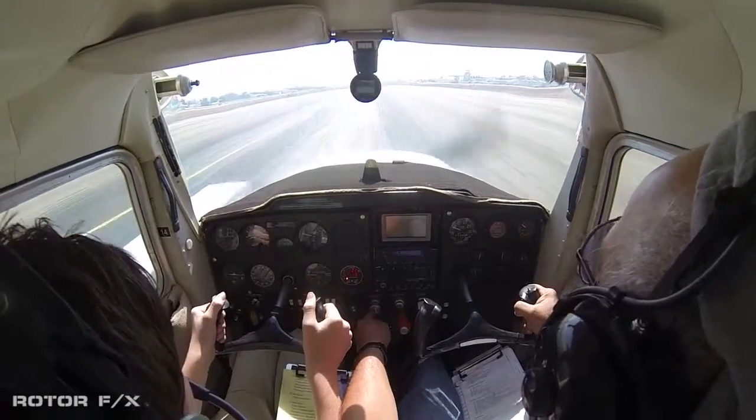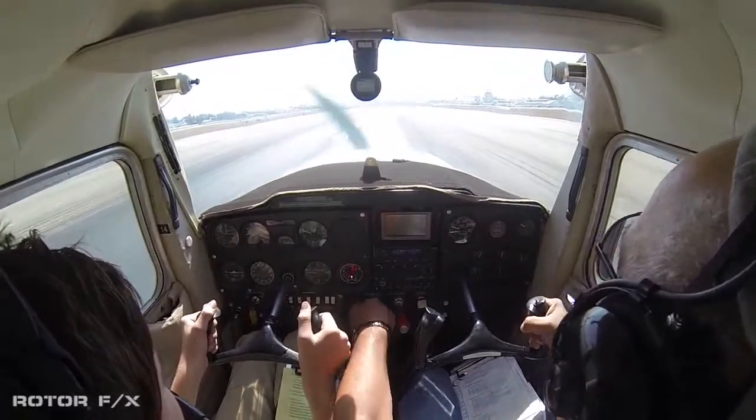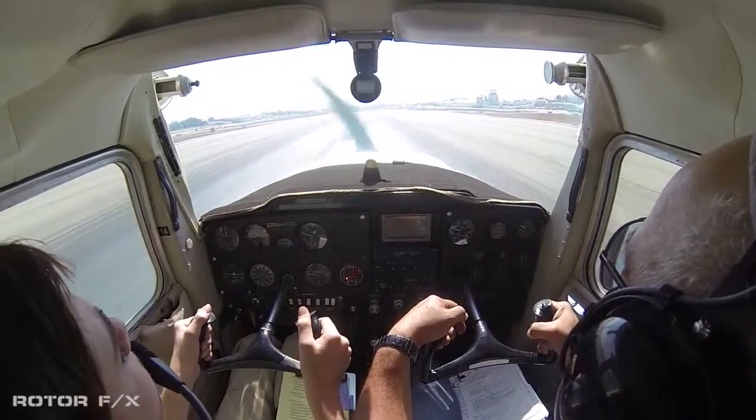Very good. Nice brakes. Now, hold, let the brakes go. Very good, so that it doesn't shake, because the exit is right there. You have to pull it to your chest, so that the nose wheel doesn't shake. Like that. Now, pull the flaps up.